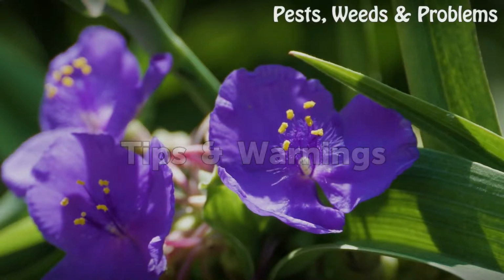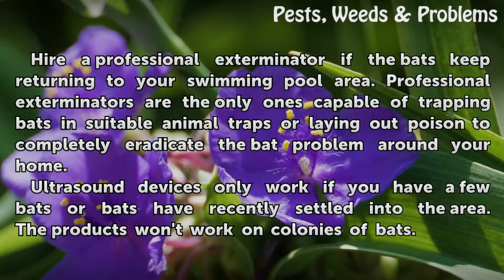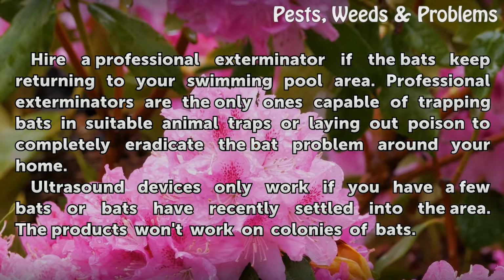Tips: warnings. Hire a professional exterminator if the bats keep returning to your swimming pool area. Professional exterminators are the only ones capable of trapping bats in suitable animal traps or laying out poison to completely eradicate the bat problem around your home.